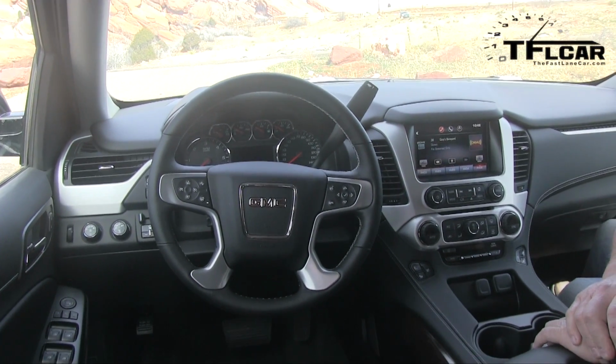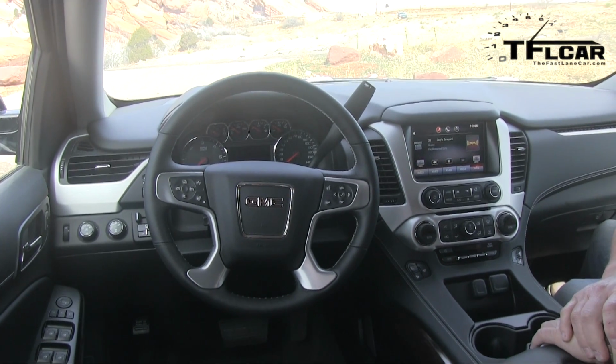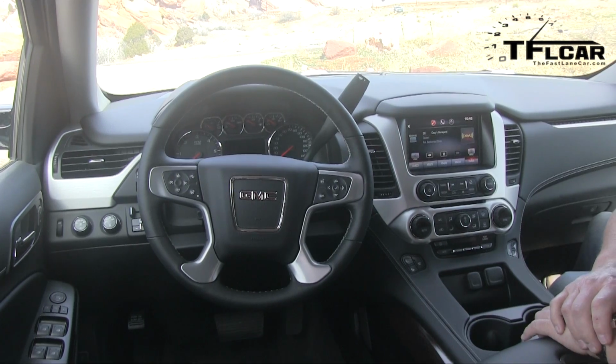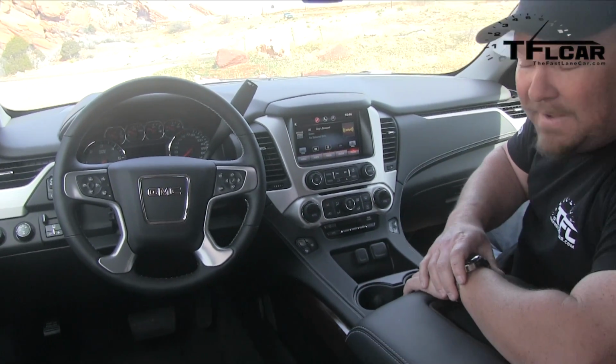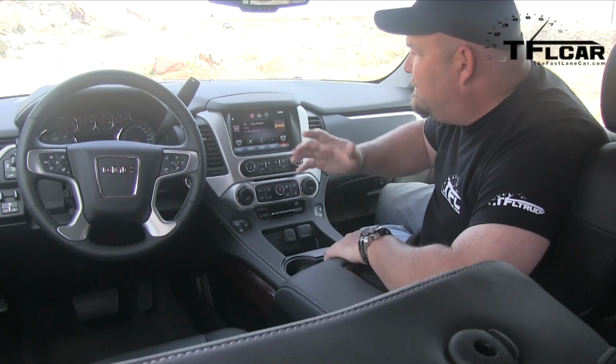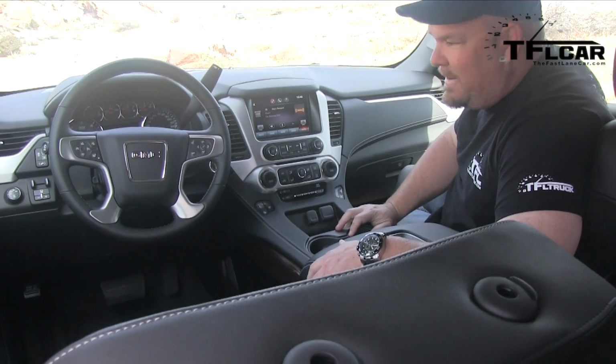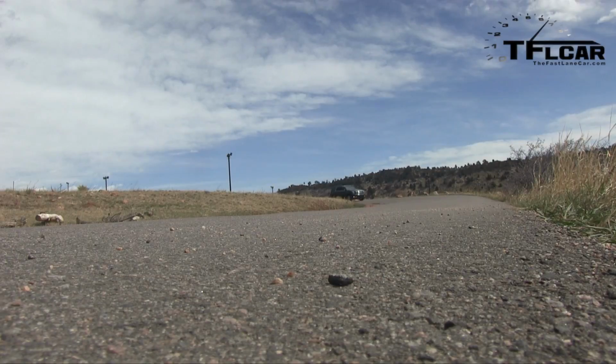And you know what? The entire interior of this vehicle really is one of the more comfortable SUVs that I've ever been in. It's whisper quiet. It's very comfortable. The seats are fantastic. The build quality blows me away. GM is finally getting it when it comes to interiors. This is just terrific.